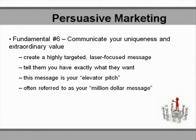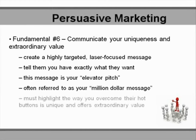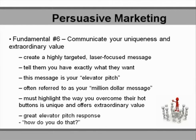We have had clients in the past that went from 5-figure annual incomes to 6-figure monthly incomes within 60 days of developing their highly compelling elevator pitch. But again, that pitch has to highlight the way you overcome their hot buttons in a unique way that offers extraordinary value. When you say your elevator pitch to a prospect and they respond by saying, "How do you do that?" then you know you have a terrific elevator pitch.